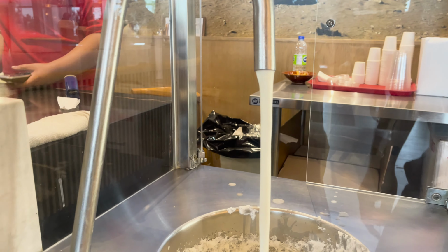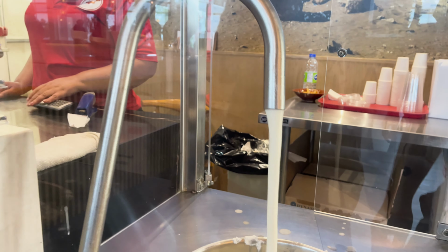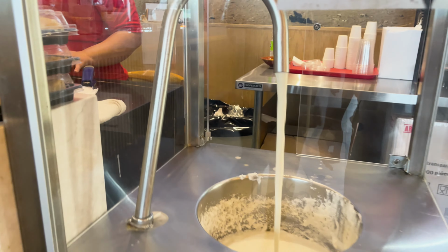Free-flowing lemon. I don't know. It cycles itself. That's a good idea though. Keeps it fresh.